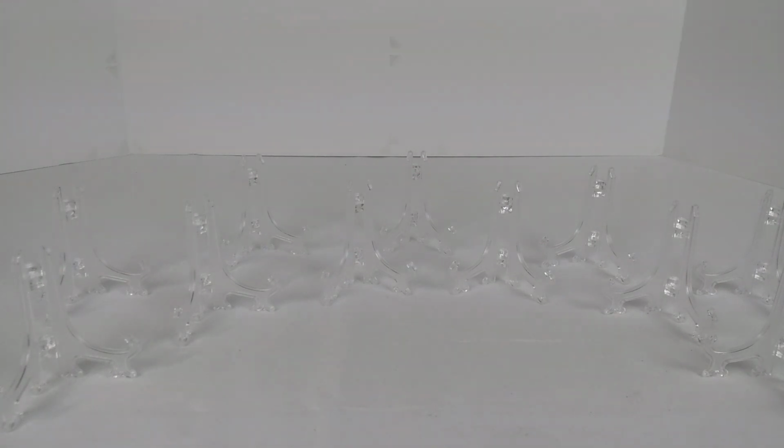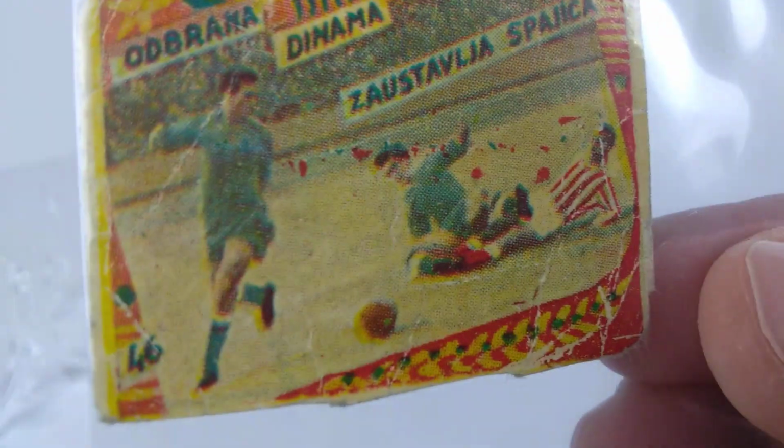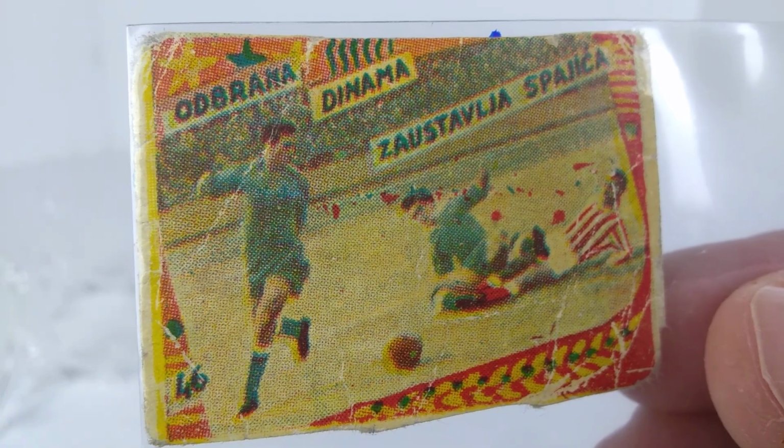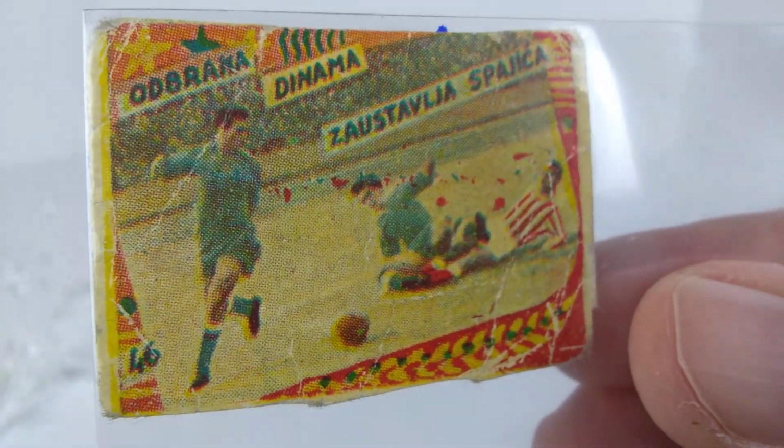And then you have, it says dynamic defensive play. There we go. You can see they're all hand cut. They were made off of sheets by who knows whom. Not all of them are in color.